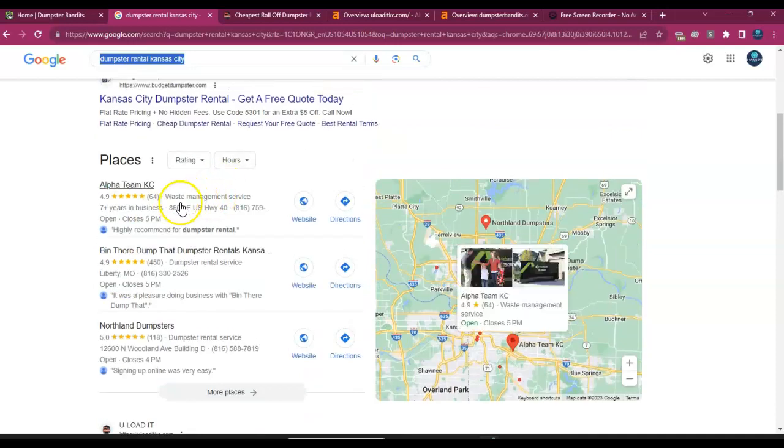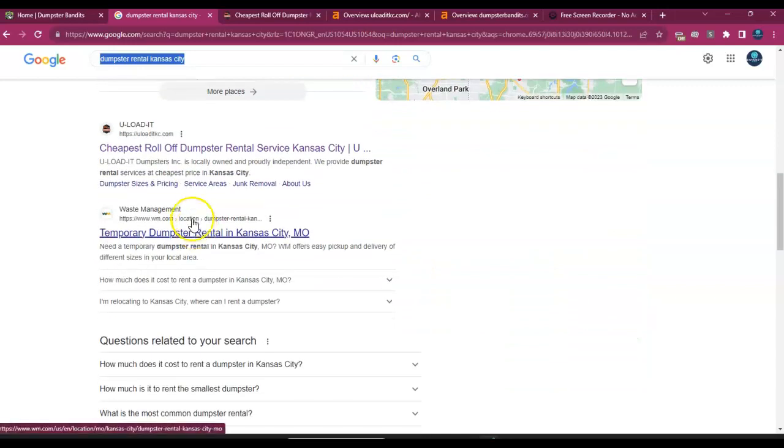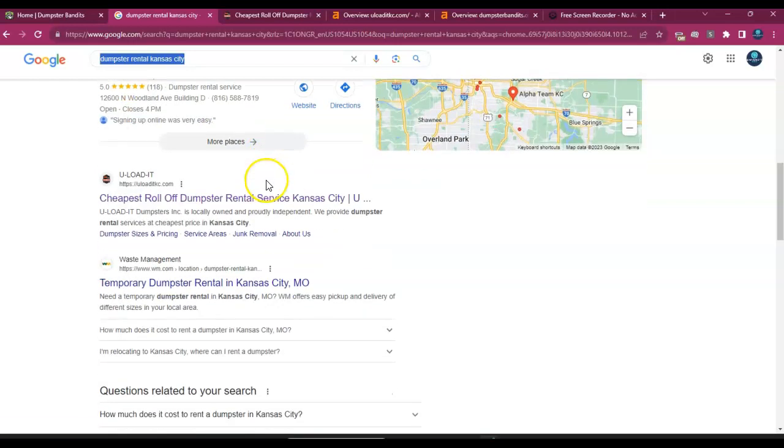But the strategy to win here is to find out exactly how many citations does Alpha Team KC have. And if they have 250, then you want to get at least 350. So you know you're outranking them every single month after month after month, right? And then you got this section down here. Oh, you know that if we click here, we're going to find about 10 other pages of businesses that are doing the same thing that you're doing in the same area, but nobody goes past page 1 for anything. So it's important that you get in the top 3, right?